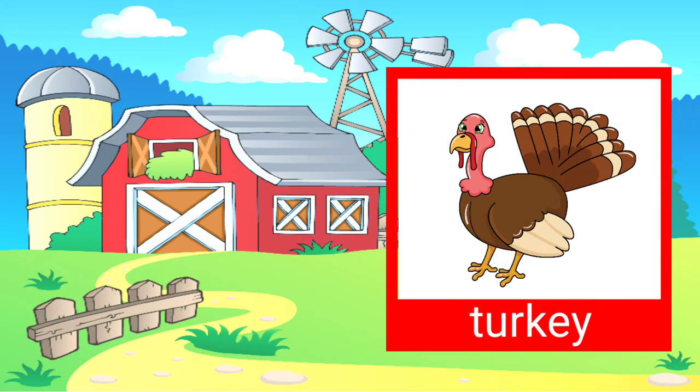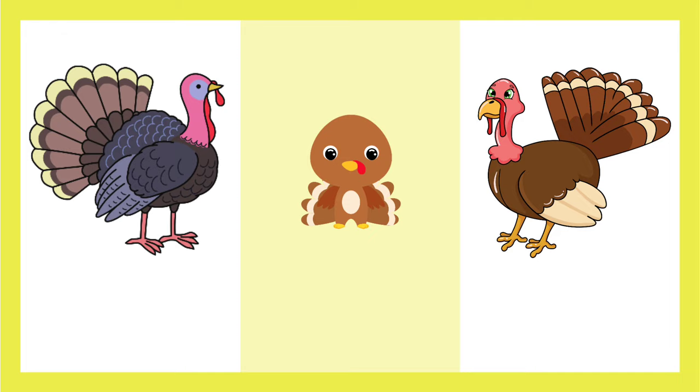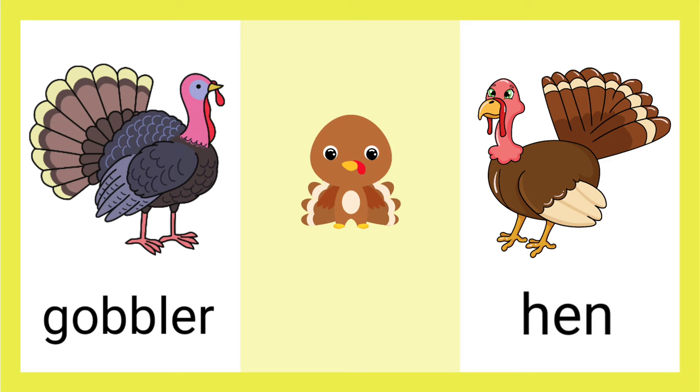Turkey. Turkeys are large bird and easy to take care of. They eat plants and insects. A male turkey is called a gobbler. A female turkey is called a hen. While a baby turkey is called a poult.